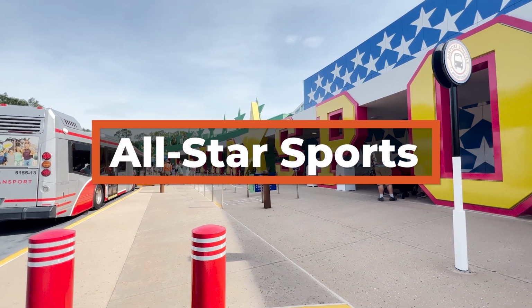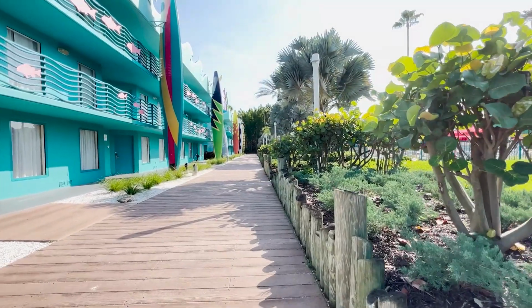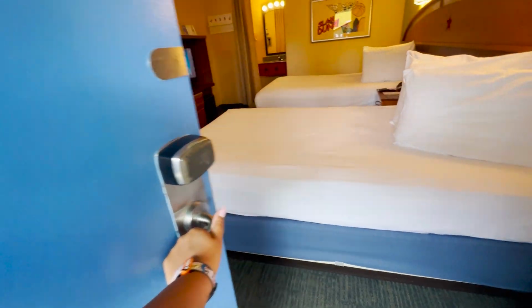Let's take a complete tour of All-Star Sports Resort at Walt Disney World, including the resort overall, as well as a look inside the rooms.